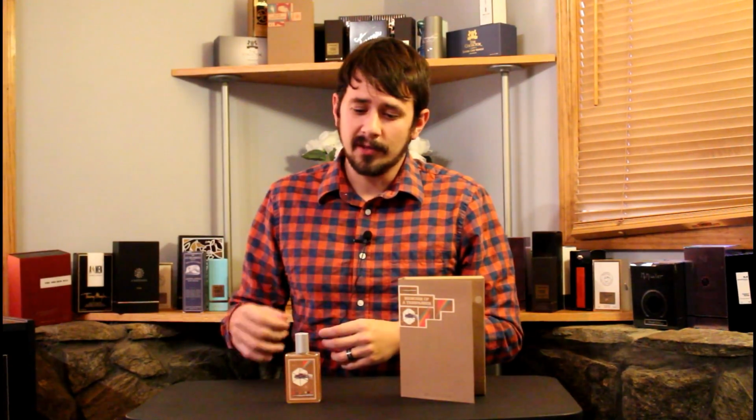The vanilla is not sugary sweet. It's kind of thick, almost like a dark vanilla, but smells great. And the resinous woods, those continue through the dry down as well. Some people say that the vanilla gets stronger as it dries down. Some people say that it gets weaker. For me, I pick up vanilla the whole way through. It's just a really great fragrance.